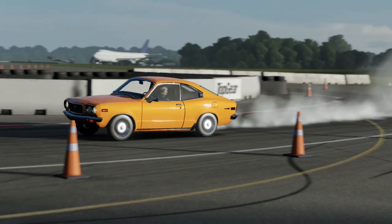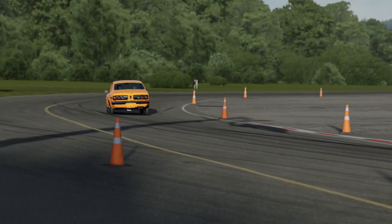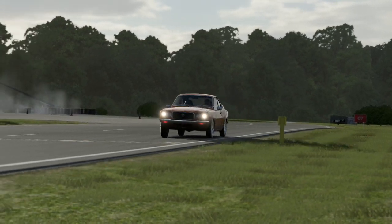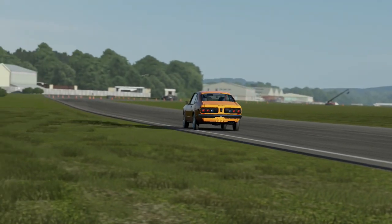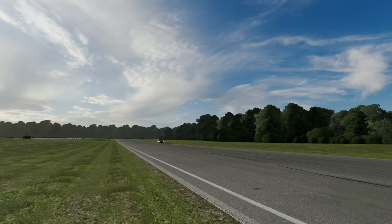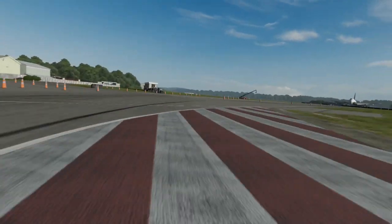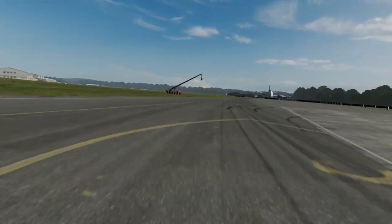As far as this one goes to drive, I actually did have some experience with the RX-3. I drove a few of these in the previous Forza titles, so I had a rough idea of how this was going to handle going into it, and I can't say I was surprised. It does feel very, very slightly quicker than the Vega. I'd imagine that's just down to the lightness and the revvy nature of the rotary engine.